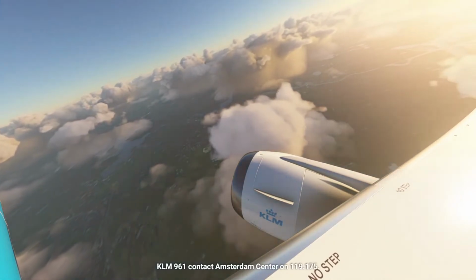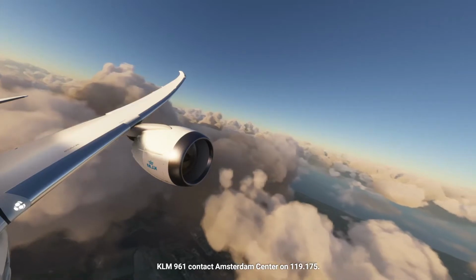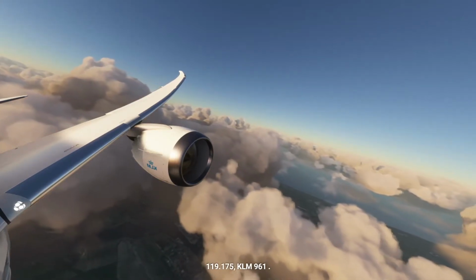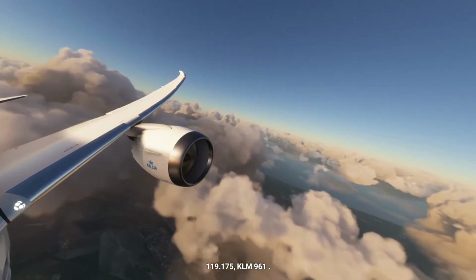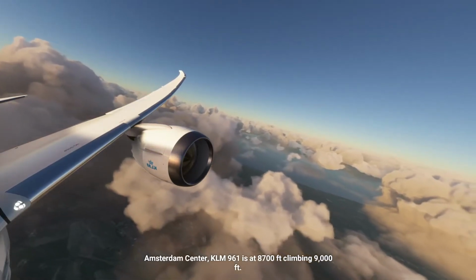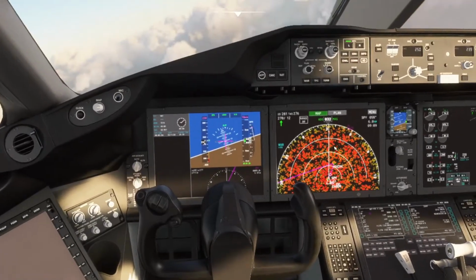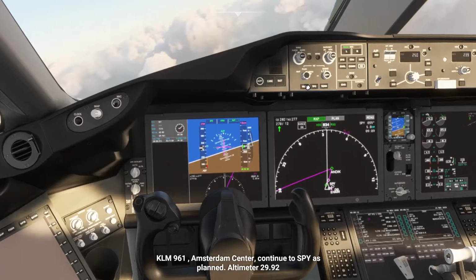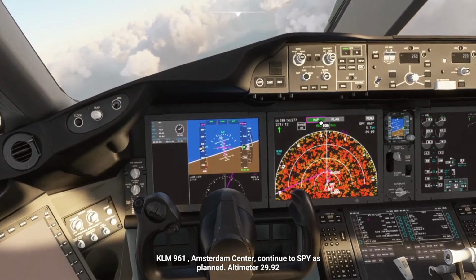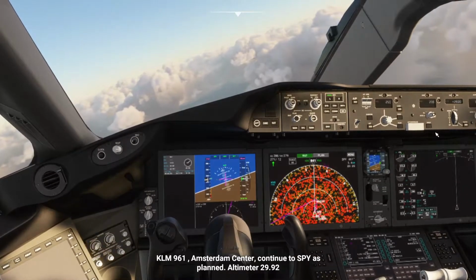KLM 961, contact Amsterdam Centraal 119.175. 119.175, KLM 961. Amsterdam Center, KLM 961 is at 8,700 feet, climbing 9,000 feet. KLM 961, Amsterdam Center, continue to Sierra Papa Yankee as planned. Altimeter 29.92.